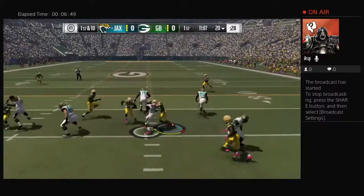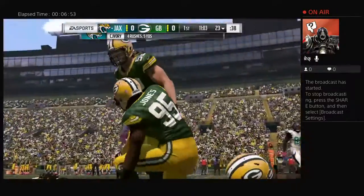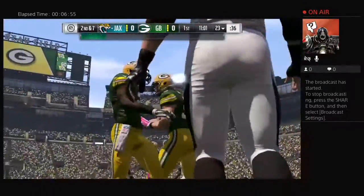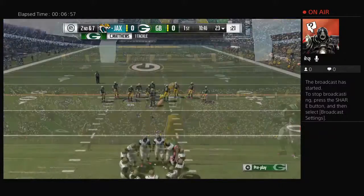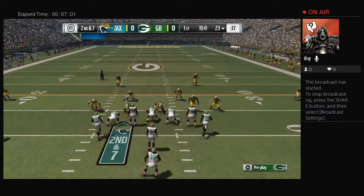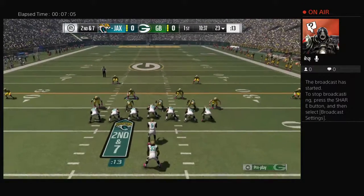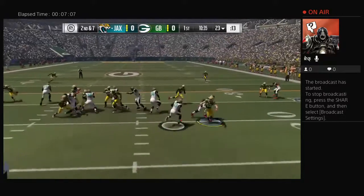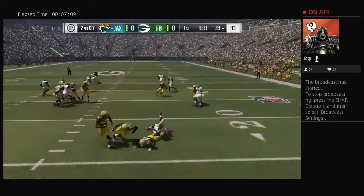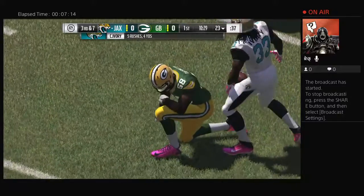The drive begins with a run by Ivory. He'll get about 3 as he's taken down at the 23. Tackle there by Clay Matthews. We always like to talk about defense in terms of levels. First level defensive line, second level linebackers, third level defensive backs. On that run, that was what we call a first level run, and it was stopped by a second level player. And he is met at the line of scrimmage, and he goes down right there.